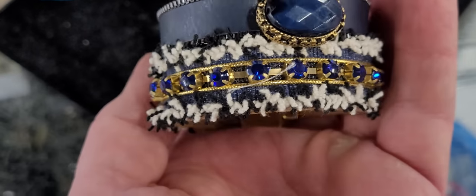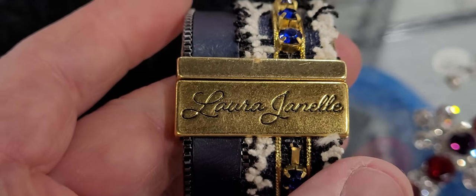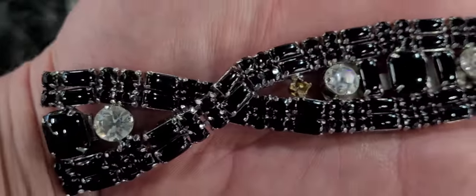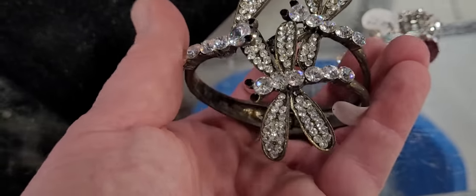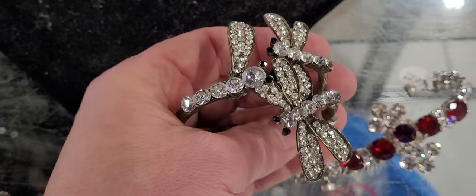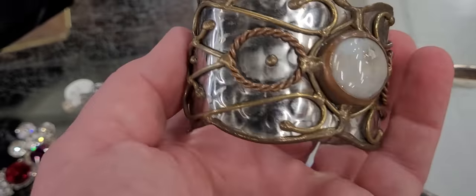I love that one. This is Laura Janelle. I think I've seen these before, this brand, or had it. I wish this were not missing a black stone. Maybe that could be replaced. Attention customers, we are closing in 15 minutes. This one's in great shape. It looks old, too. Let's look at this. So three dragonflies. One is missing a wing. Love this one, too.